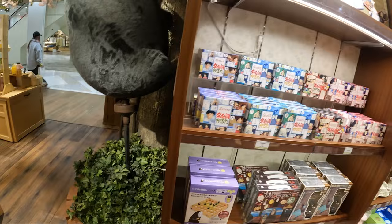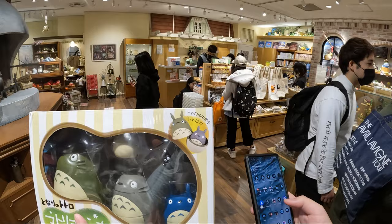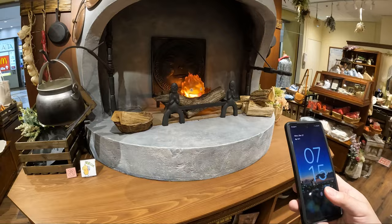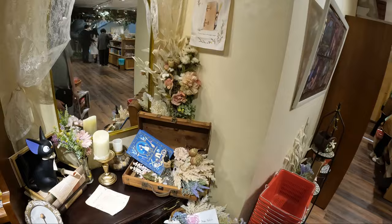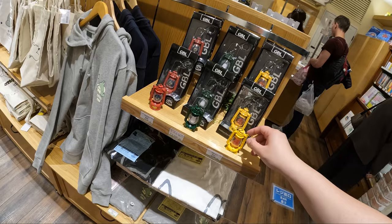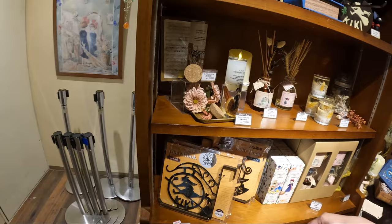I think I'm gonna get this. This is such a cute concept. Oh, the cutlery, the set, the house sets, everything. Oh, wait, that's so cool. Holy freak. That's so adorable. Ooh. Kiki. Oh, it's a little lantern with the fire. Okay. But the art.